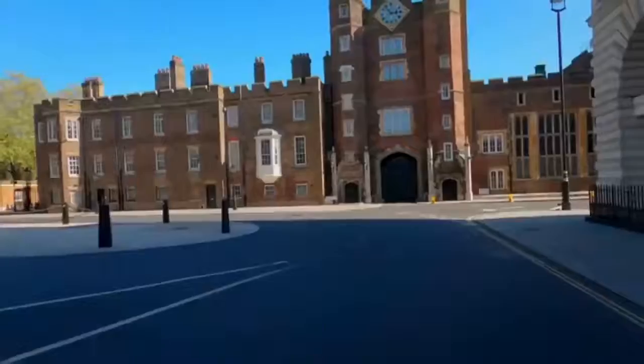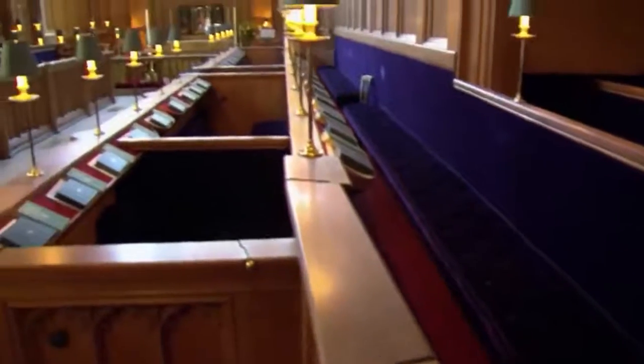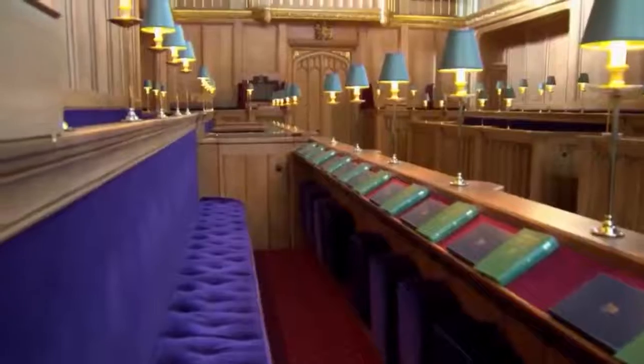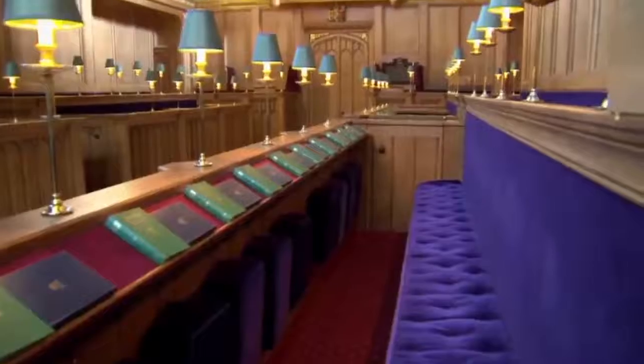Tucked away behind the original gatehouse lies the Chapel Royal, begun while he was courting Anne Boleyn. And it's said that Henry added their initials, H.A., to the building after the wedding. But his marriage to her lasted only 3 years. It took a good number of years to complete.